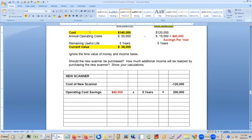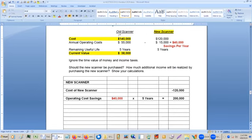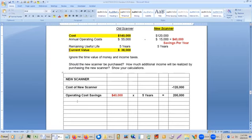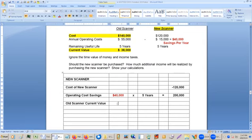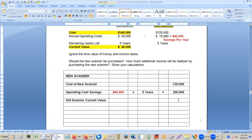Yep. This is a historical cost. This 140 is a historical cost. This is not relevant. We can't jump in the time machine and go change it. So the original price we paid for the old scanner is not relevant. The current value is relevant. The current value is 38,000. So if we buy the new scanner, we should be able to sell the old one for 38,000.